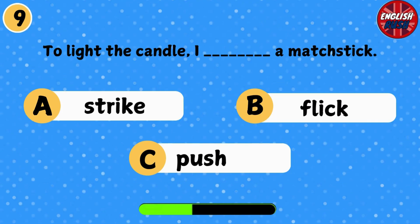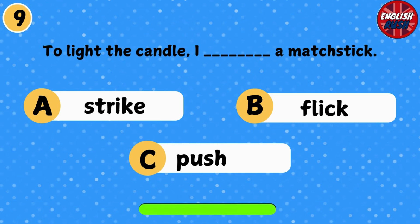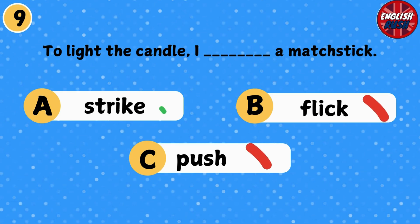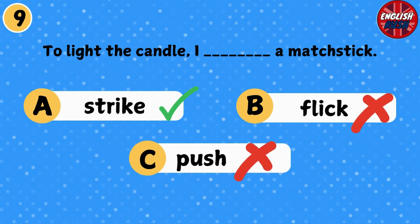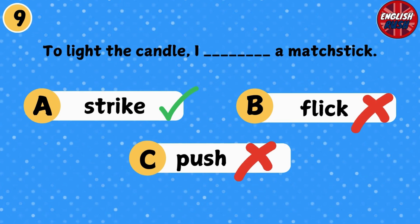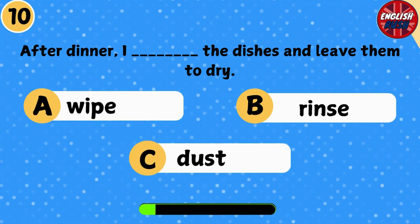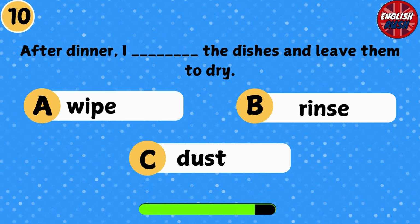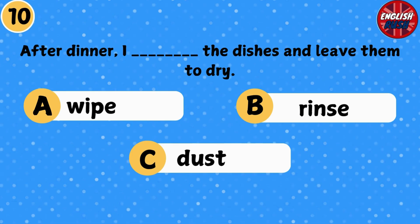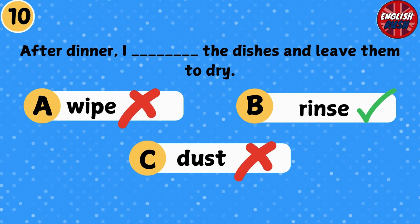To light the candle, I dash a matchstick. The answer is strike. After dinner, I dash the dishes and leave them to dry. Of course, it was rinse. Great job.